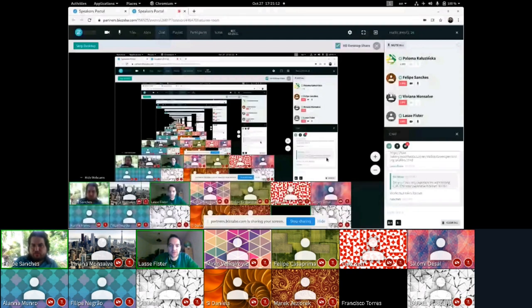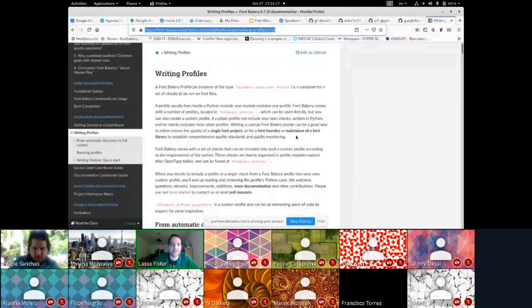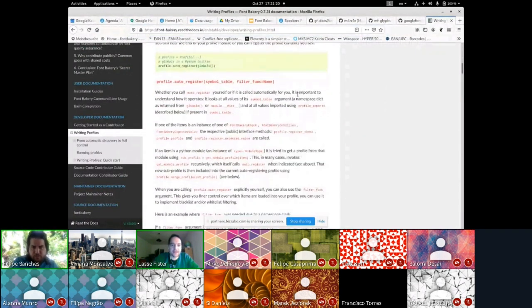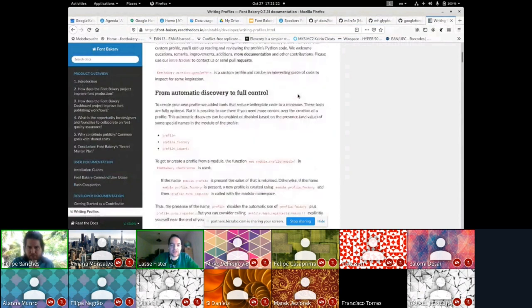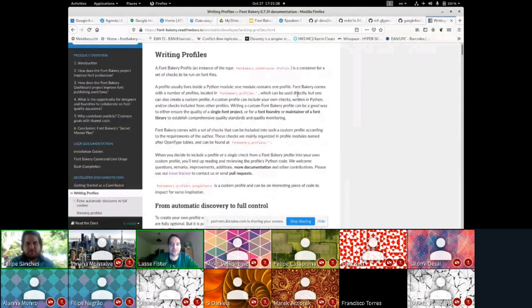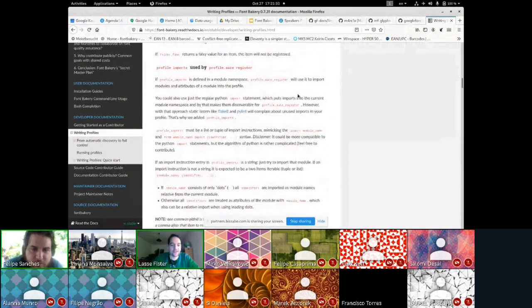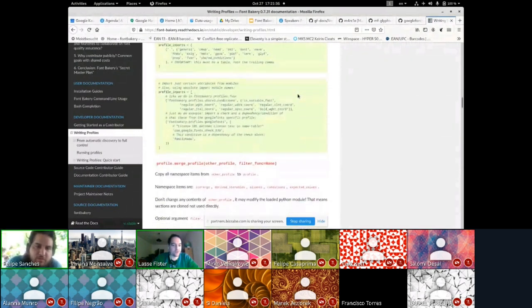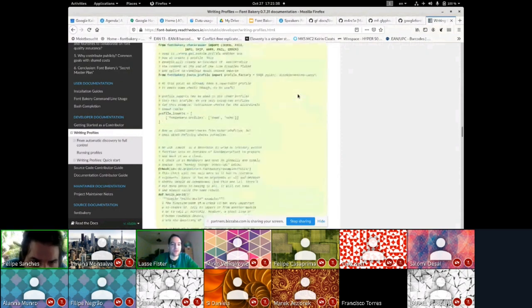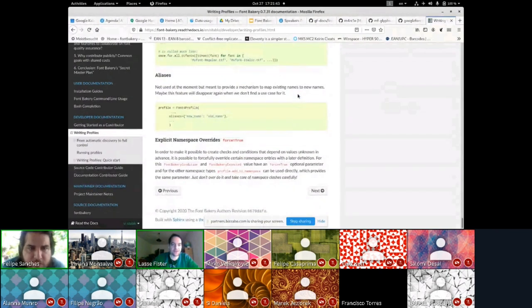Desktop share. I just pasted a link into the chat, so I'm going to visit that one. Writing profiles. This is not an easy step-by-step documentation. It's more like documentation over all the details, what can go into a profile and how it does work. But I'm just scrolling down so you can't see a lot. It's not the shortest document.